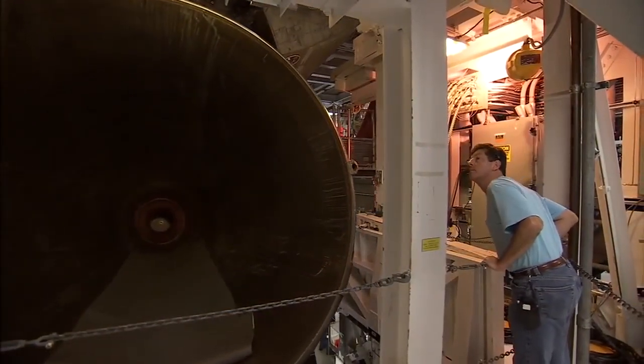It's a big machine, it's a nice machine, it's a fantastic engineering marvel in my opinion, the whole space shuttle. But what's the real marvel is the people behind it that make it go.